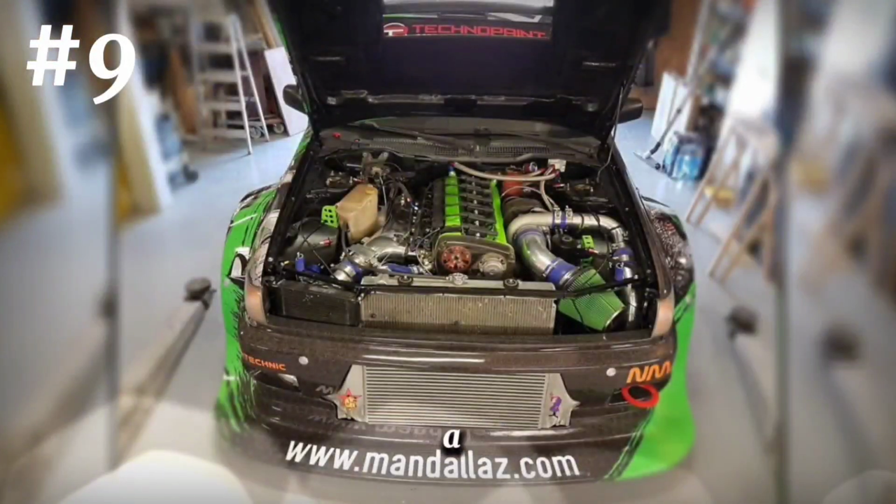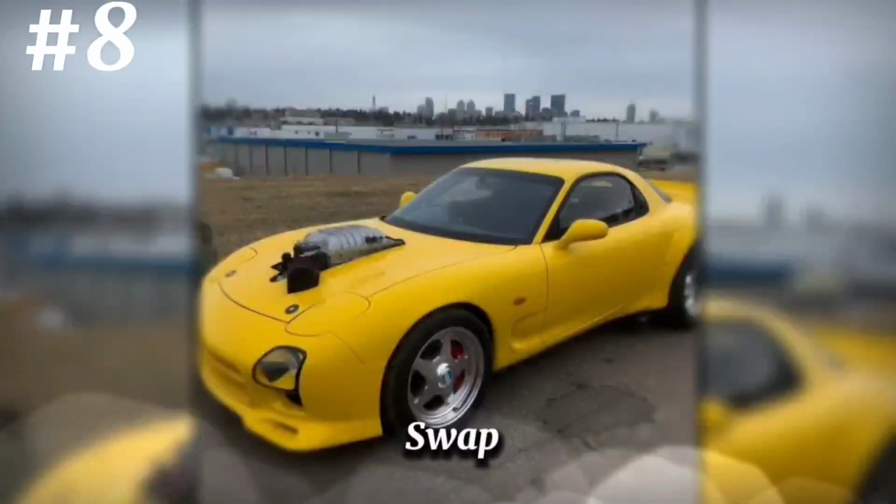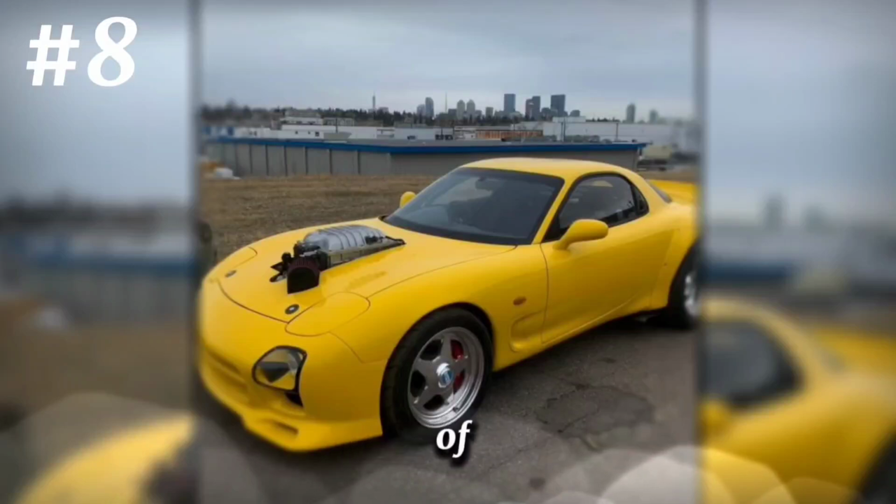Built by Atelier Frey 70, this isn't just a car, it's a statement, blending the raw power of the RB26 with the aggressive style and compact chassis of the Pulsar.